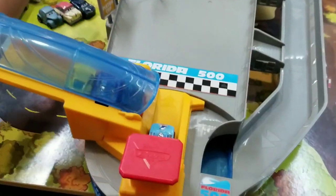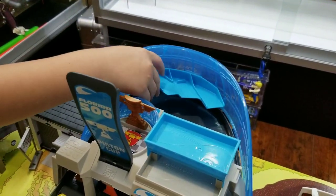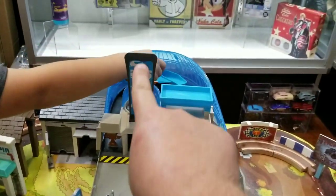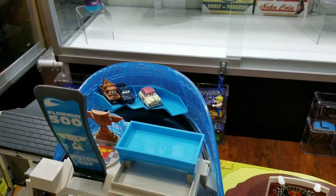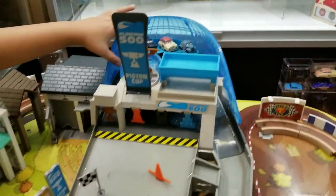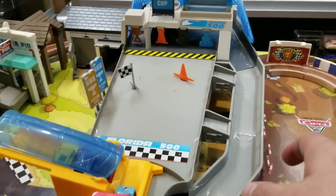Close it up. It's like a cannon. These are going to go on the grandstand. So the game is all set up. In order to set it up, you have to leave the ramp up. You can't just launch it straight to the Piston Cup. Ethan is loading up the grandstands. There you go. All right. So we got our spectators. You ready? Yeah. All right. Ethan's about to launch the first car.